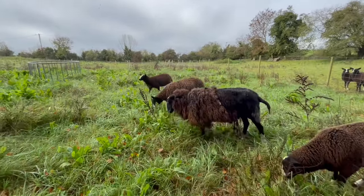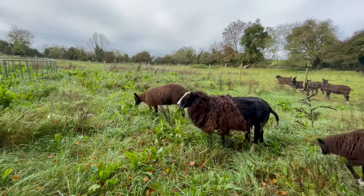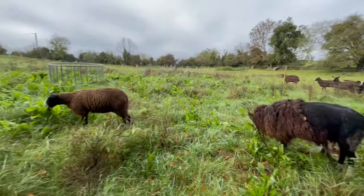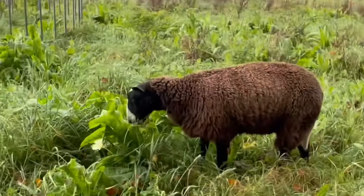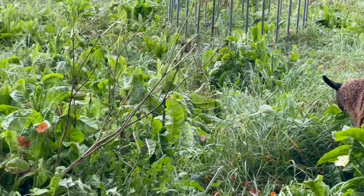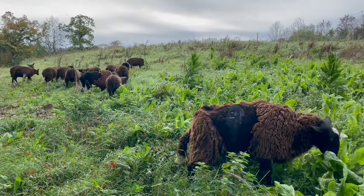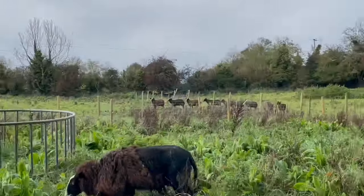Look at that, making a beeline for the chicory. The chicory is really high in vitamins and minerals. So look at that, a beeline, just munching the chicory. They are gonna have a lovely time in here. There's loads of chicory and plantain and the sheep, the lambs.